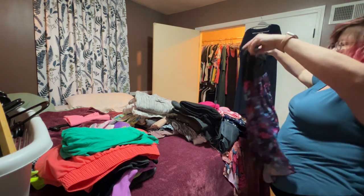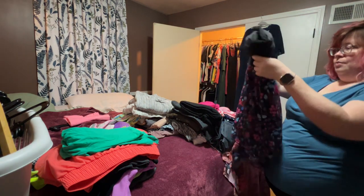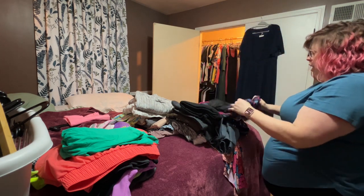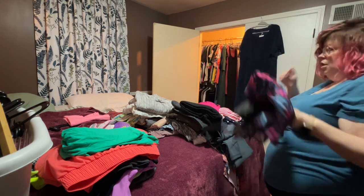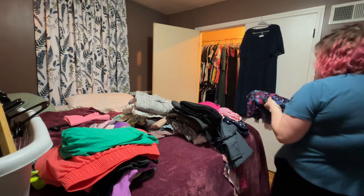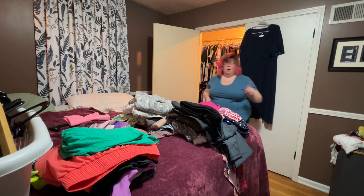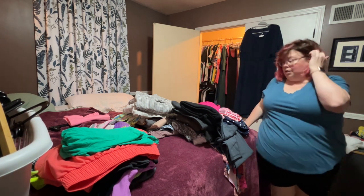I might actually put this one in my stuff to go to Cleveland, because we're supposed to stay at a couple of hotels, and if they had a hot tub or swimming pool or something that we wanted to use, I could actually use it there. So I might hold that one to the side and put it in my Cleveland bag.